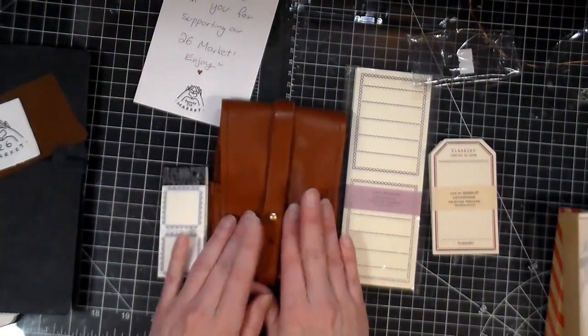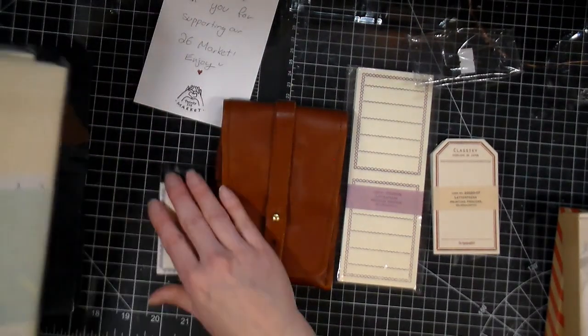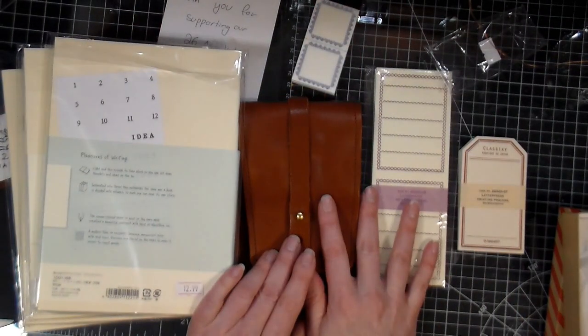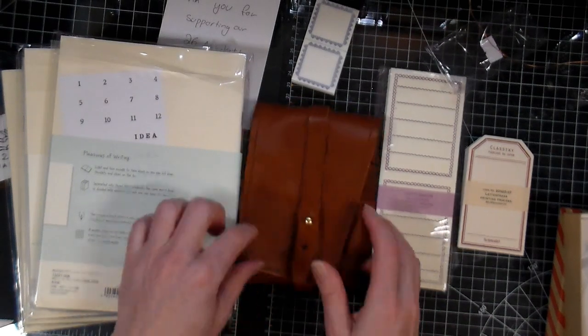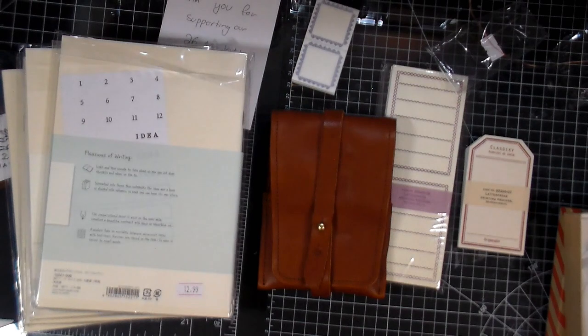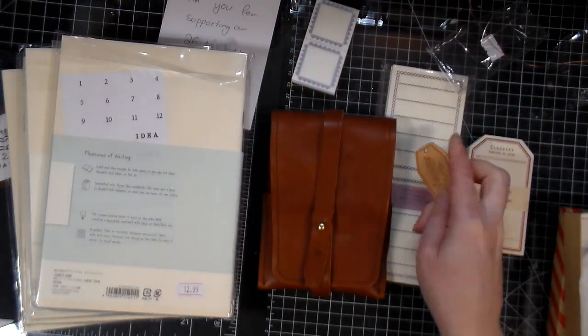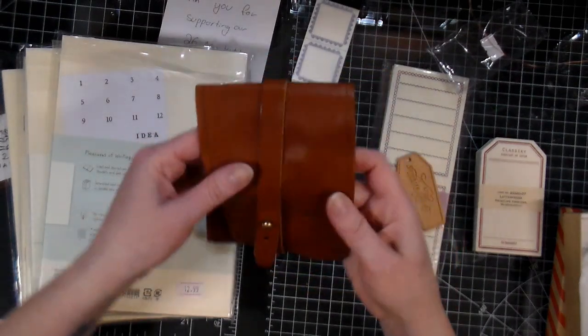But I'm very happy and excited with this one. I can't wait to use it and play with it. Oh my god, so happy. Oh, and it smells so yummy, guys. Oh my god, I'm so much into leather. It's a real thing. I love our age. I just love everything about it.